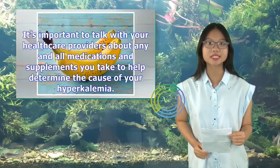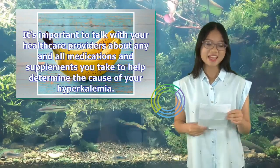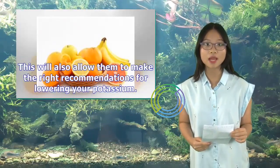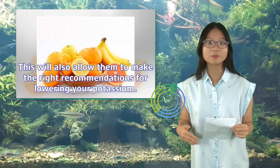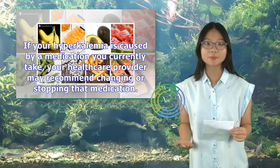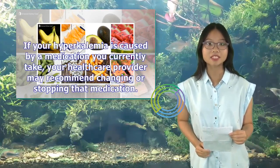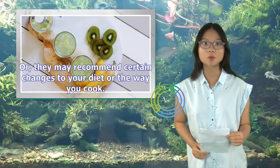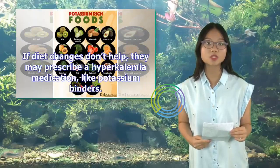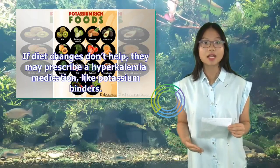It's important to talk with your healthcare providers about any and all medications and supplements you take to help determine the cause of your hyperkalemia. This will also allow them to make the right recommendations for lowering your potassium. If your hyperkalemia is caused by a medication you currently take, your healthcare provider may recommend changing or stopping that medication. Or, they may recommend certain changes to your diet or the way you cook. If diet changes don't help, they may prescribe a hyperkalemia medication, like potassium binders.